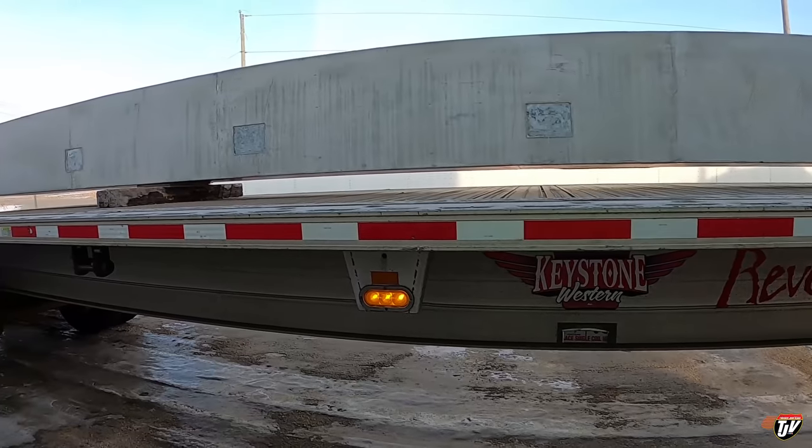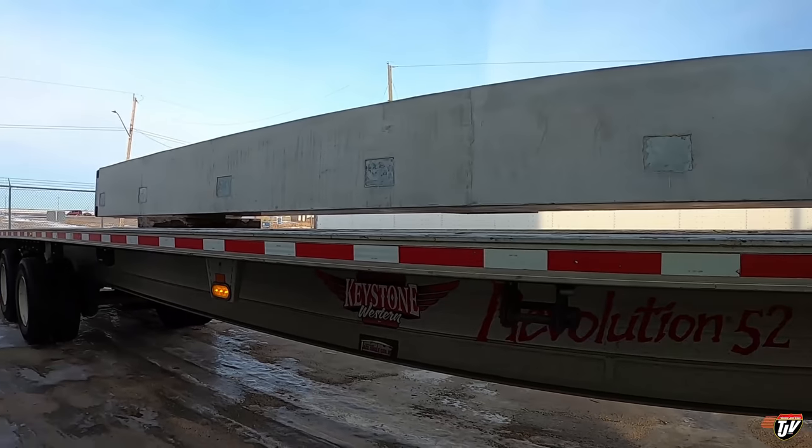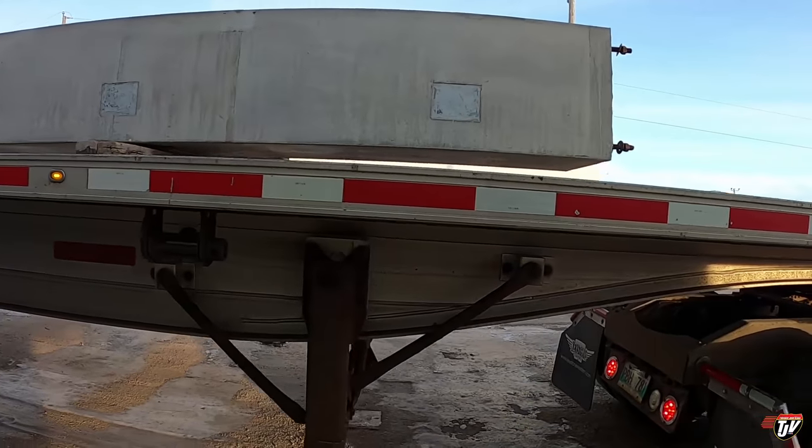If this thing's over 30,000 pounds, I'm going to add an extra strap on there. That'll bring it up. Let's go see how heavy it is first. I can't imagine this thing being more than 30,000 pounds though. It's solid cement though, so we better go check it out.